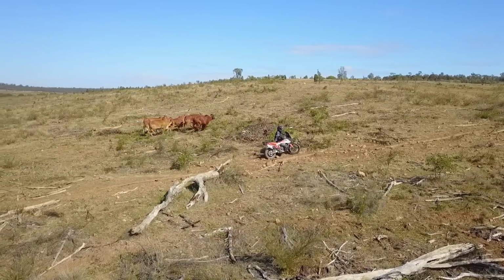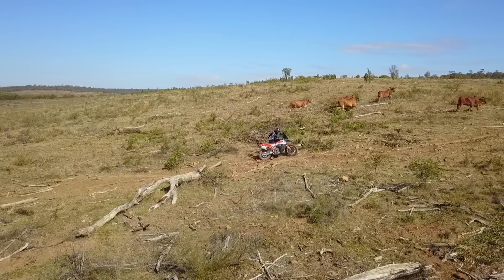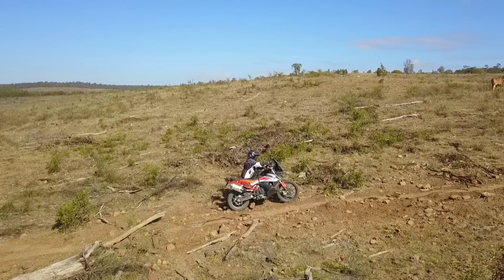It's very, very easy to change the air filter. Literally two screws and the air filter pulls out. My point with the KTM 790 is that the design of it is fantastic. It's purpose built. Seat comes off, two bolts, air filter's out.